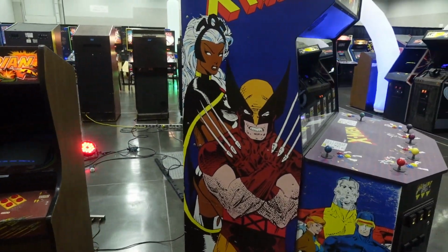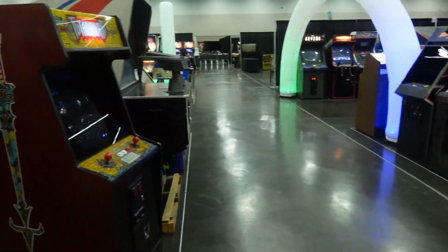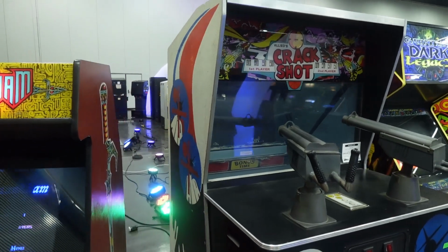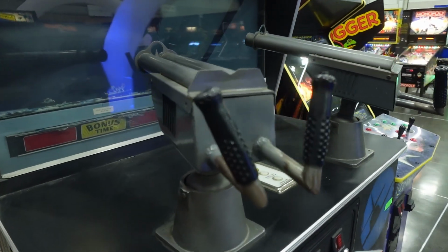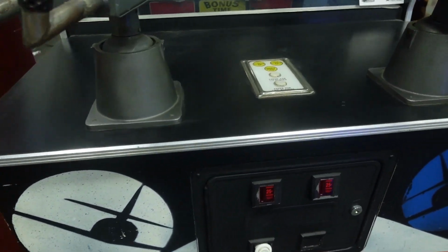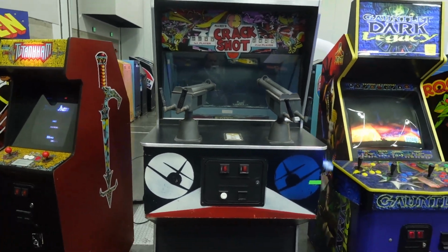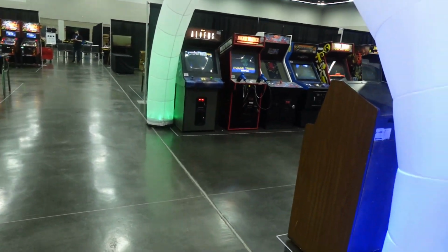Lazarian, I had never even heard of that one before. Gotta have X-Men. Then you've got Tutankhamun. This was really cool. Crackshot. So this is like a pre-video video game. And I do play it a little bit later on camera. And this type of thing, like just the history of it, was really cool. I saw a lot of arcades like that at the Strong Museum, if you watch that video.